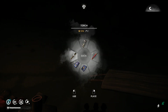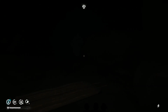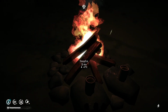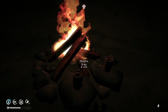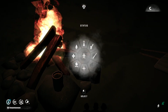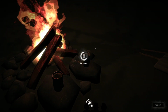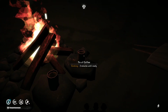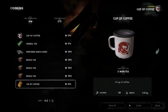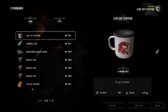How many torches do I have? We got 3 flares, 2 torches. If we have to deal with him in the morning, we'll deal with him with one of those apparatuses. Let's eat a Zap bar. And just keep cooking coffee.